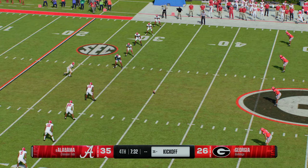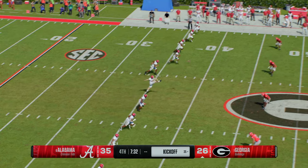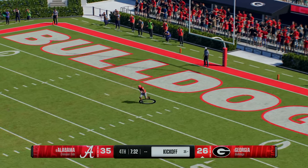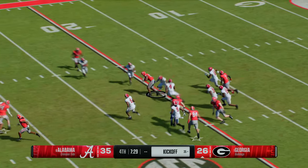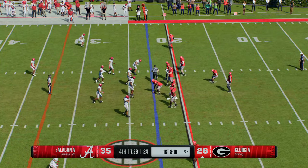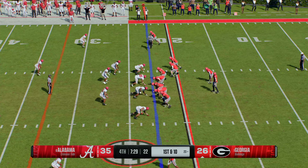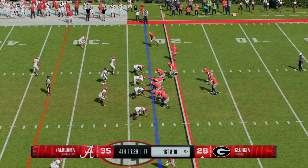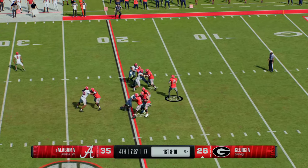Getting set to kick the ball off now. Bringing it out. It's Bell. Tackled at the 23, brought it out, tried to make a play, but good coverage that time. And the powerful Georgia offense is back out on the field. Pre-snap motion from the receiver. Play action here on first down.